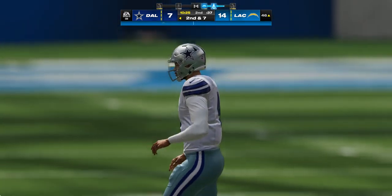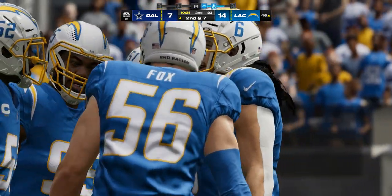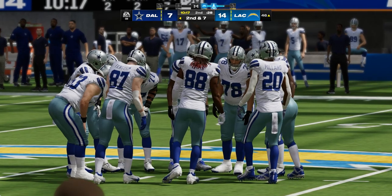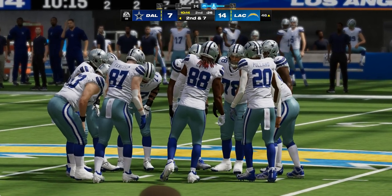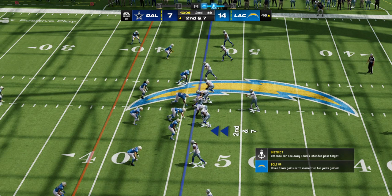He'll take this to the 46. This drive is pretty clear. Almost feels like old school fundamentals, doesn't it? Want to impose their will on the defense. What's that, five straight runs? Yeah, five straight carries to start this drive. And like you said, the way it's working, they may just stick with it.